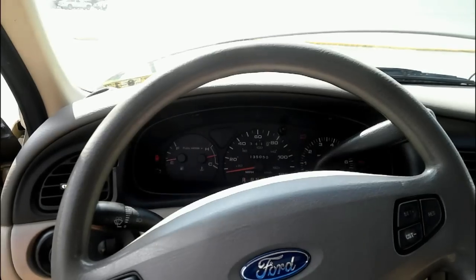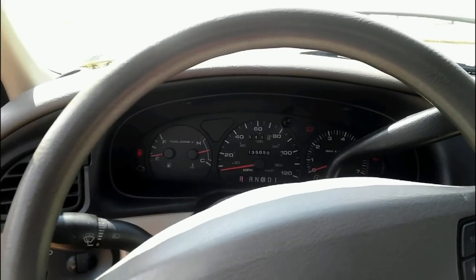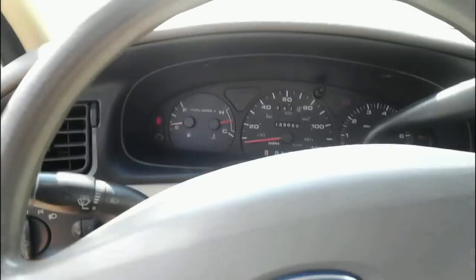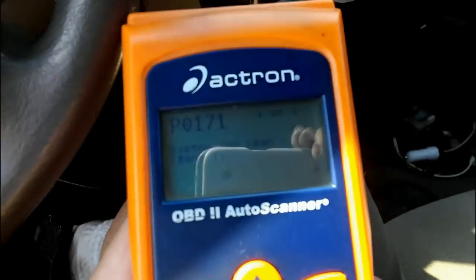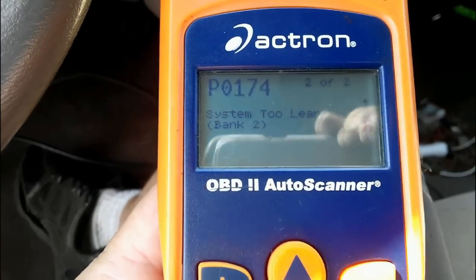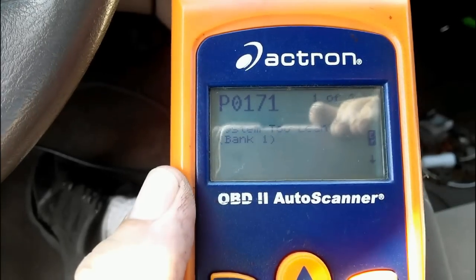My Taurus, I've got a check engine light come on. Now, it started coming on a couple of days ago after I started working on it, and it's actually right down there. And I've got a couple of codes here. Got the old P0171 and the old infamous P0174, Bank 1 and Bank 2 too lean.